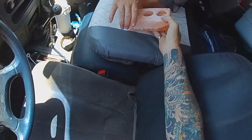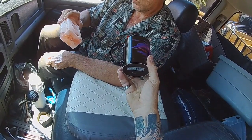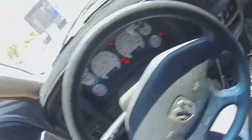Salt thing. Huh. And here's a look. It's a Harley Davidson mug. Look at that. Nice. And look at the bottom. Three-dimensional. That's neat. Don't let that fall. Right here, there's not much, but there's a little bit of stuff.